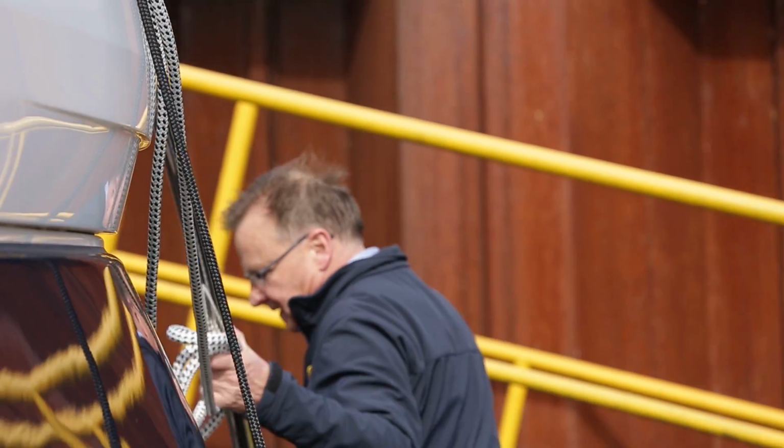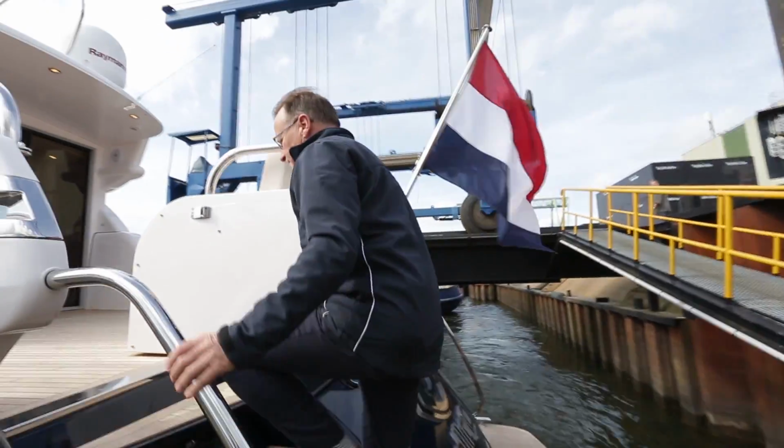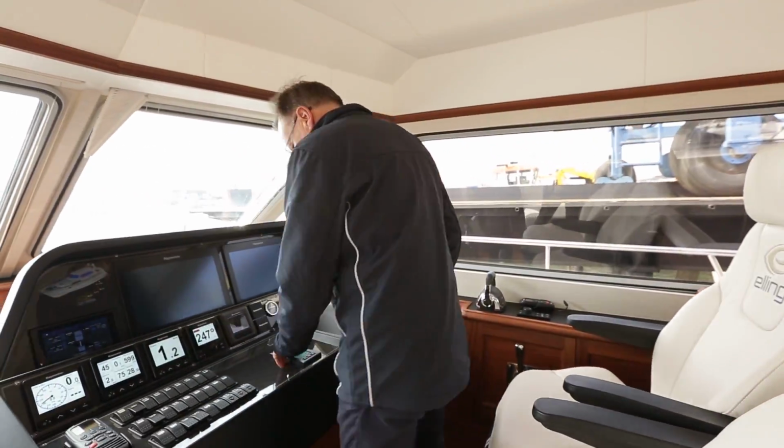Anton van den Bos is getting ready for his voyage. He starts the engine, casts off, and raises the fender. Five minutes later the ship sets off. He will go down the River Maas in the south of the Netherlands aboard his Elling E6 yacht.